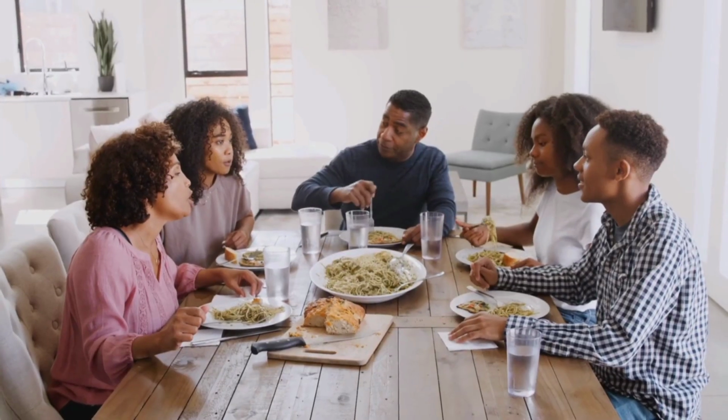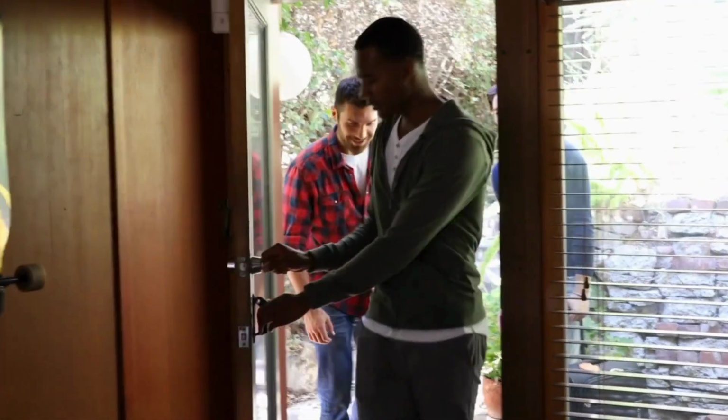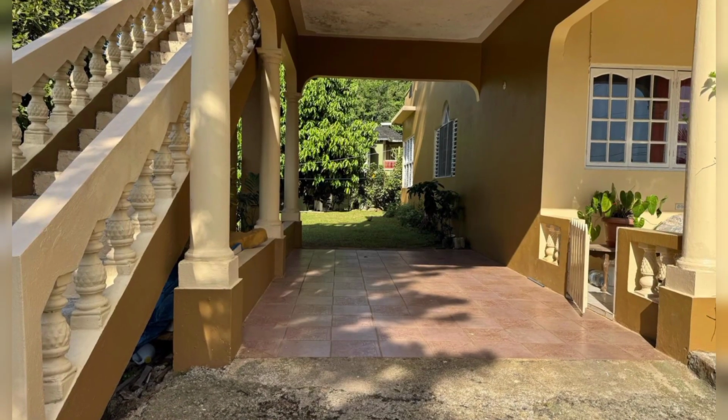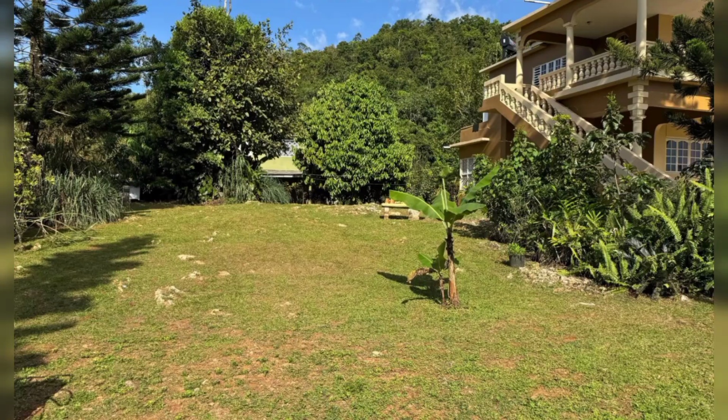The home may accommodate one large family, or it has income generating capacity, as the house may be shared equally with separate conveniences, entrance and utility, separated by the floors, and has ample space for expansion. So it would be an awesome investment opportunity.